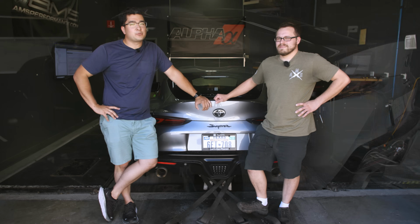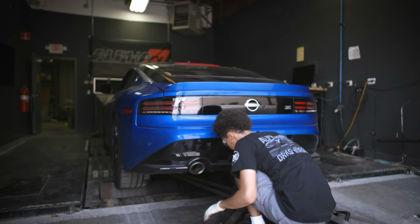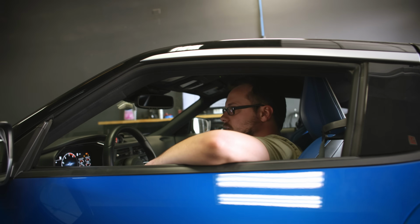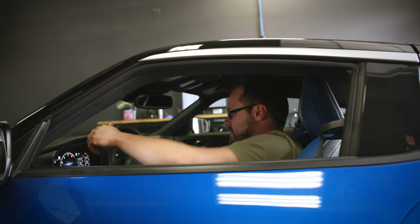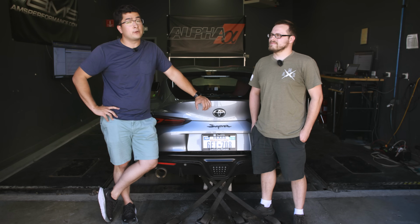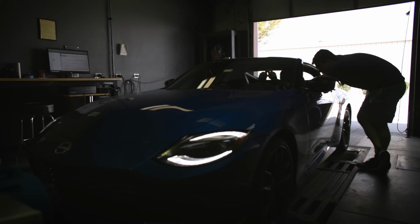I'm here at AMS, where we just dynoed both vehicles, and I'm here with their tuner, Miles. And AMS is quite the premium performance shop. They build factory parts for Nissan for their performance catalog for Infiniti. They have tuned GTRs, Audis, and the Supra, so they are very familiar with both of these power plants.